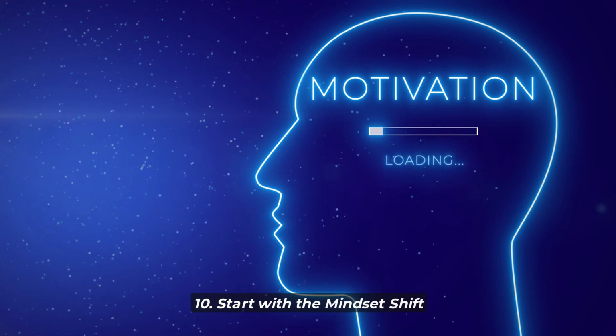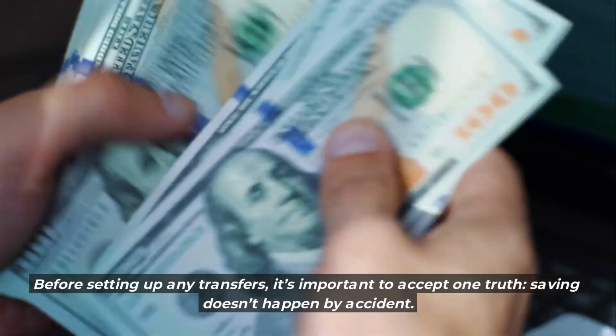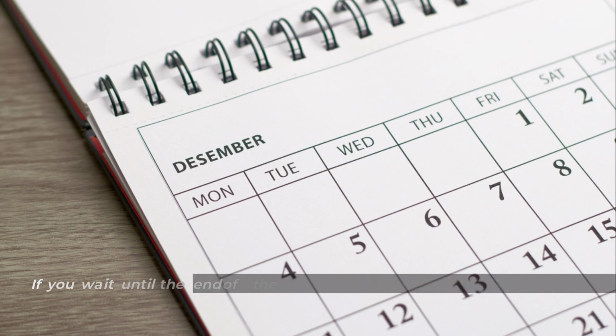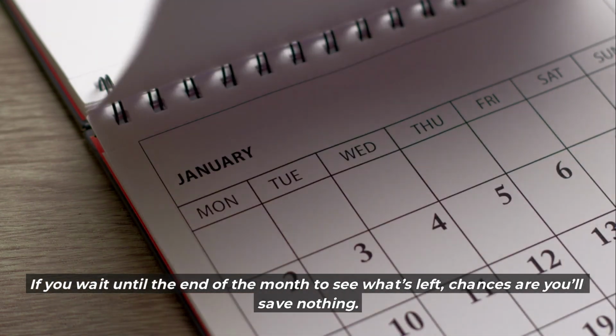Point 10. Start with the mindset shift before setting up any transfers. It's important to accept one truth. Saving doesn't happen by accident. If you wait until the end of the month to see what's left, chances are you'll save nothing.